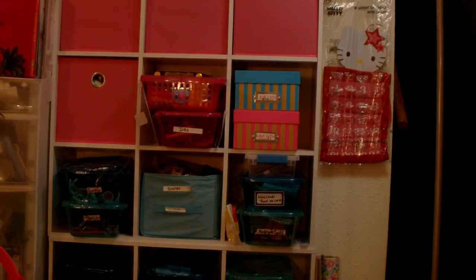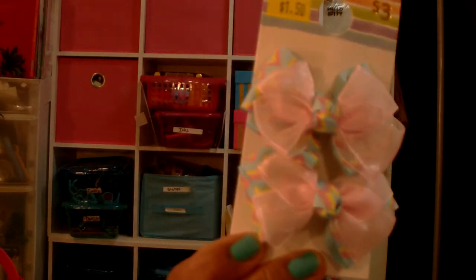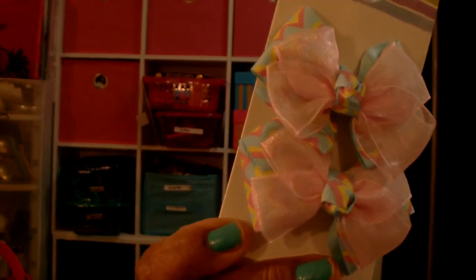I picked up a 2-pack of bows. Let's see, did these ring up $1.50? Because I picked up some items that said $1.50 on them, but they did not ring up $1.50. They ring up less. So let me see. Yeah, they actually rang up 30 cents. So I got both of these bows here for 30 cents. And I was thinking of turning these into paper clips.